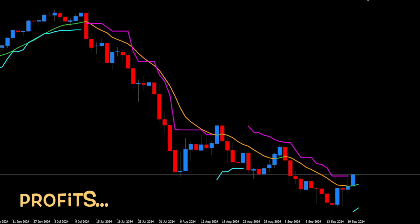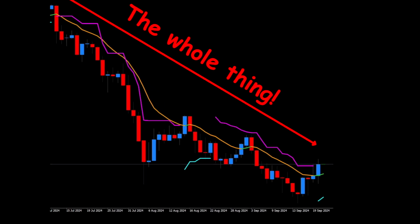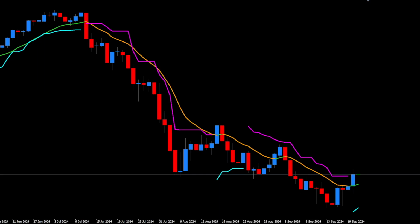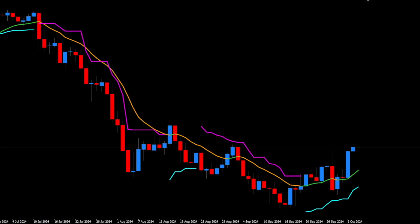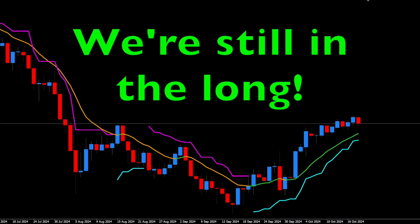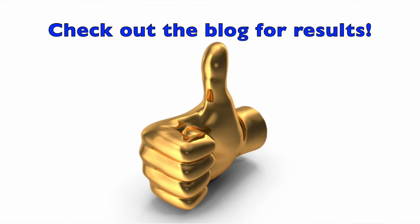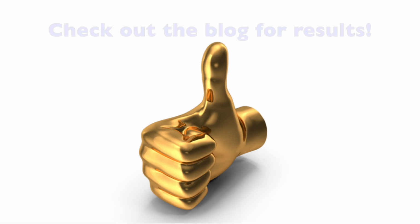We'd have pulled profits on that one, but if you take a step back and look at the entire move down, your algorithm, if tweaked, may have kept you in for that entire move. Just something to think about. And on this last trade, we're still in the long with profits knocking at our door. Overall, this baseline did pretty well for us. It's worth the revisit for testing and possible use in your algorithm, so give it a try and don't forget to check out the more recent results in the blog.